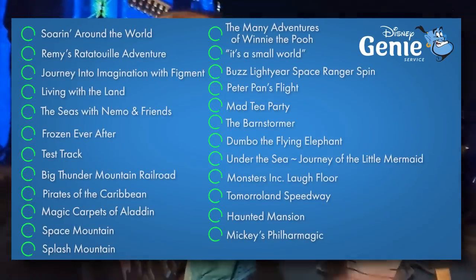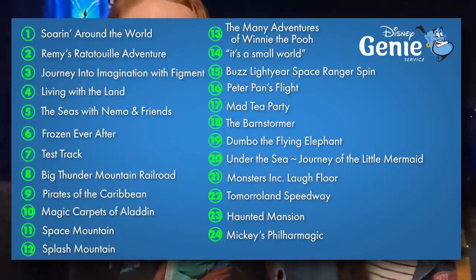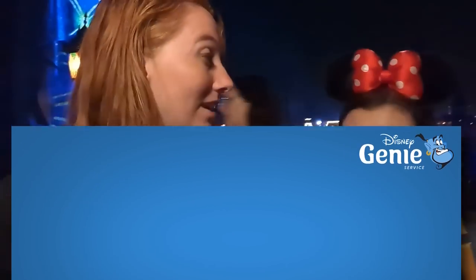How many lightning lanes can you get in one day? Well, Disney says expect 2 to 3. And we did 24. Not 2 to 3. Not 23. 24 lightning lanes in one day on a relatively busy day. Yeah. This afternoon, Peter Pan's Flight was up to a 100-minute wait.